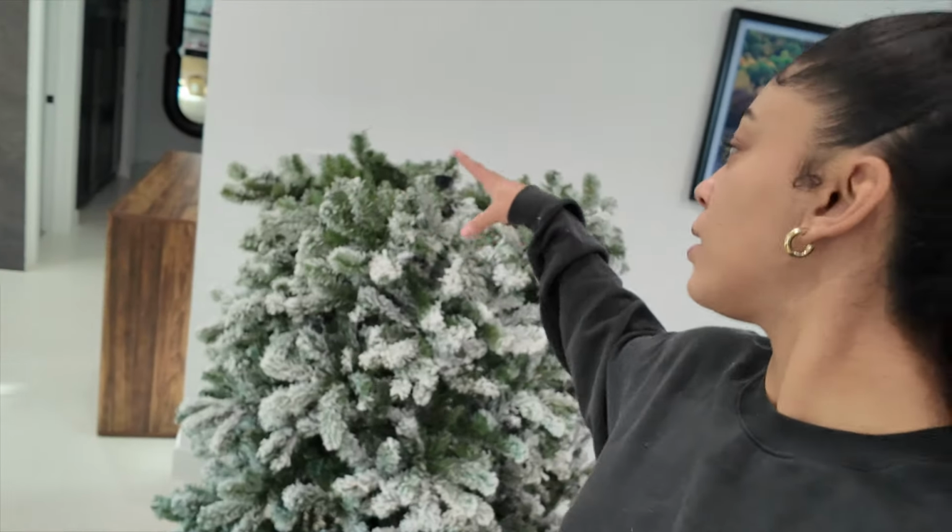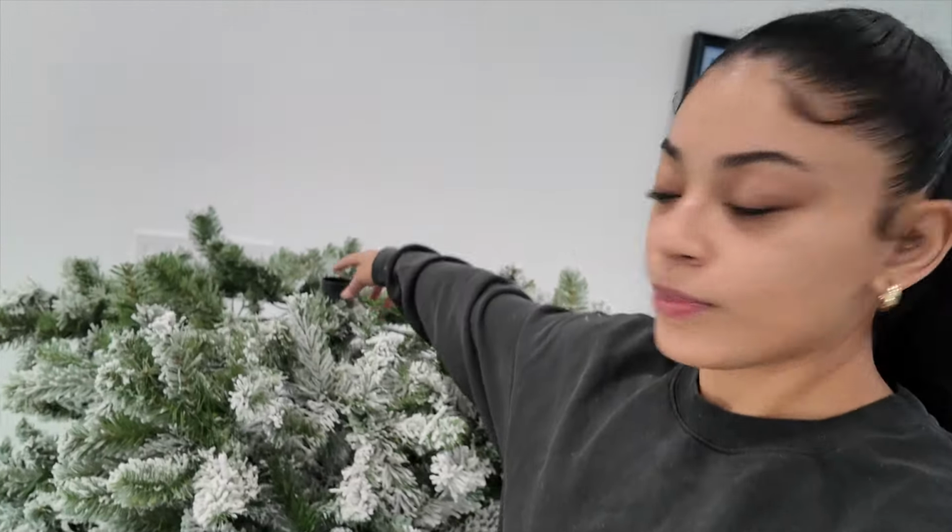So at this point is where I usually put the tree train, so I'm gonna go out and make sure it's dry. So you need to put the tree up halfway, and then you put the attachment right here, and then the whole train around here, and then you put the rest of the tree up.